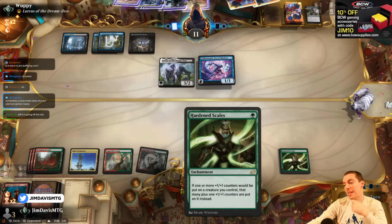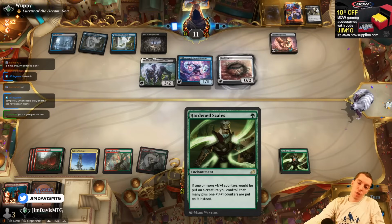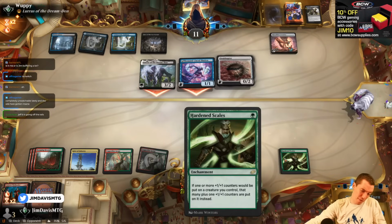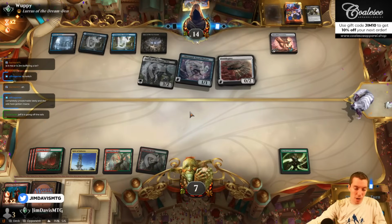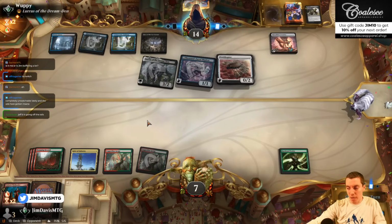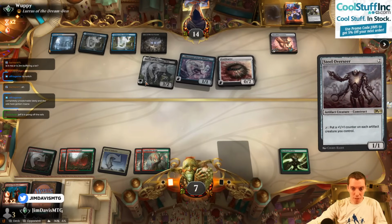You know, it's kind of similar to the usual Hardened Scales stuff, where if you draw the right mix, everything in your deck's insane. But if you don't, there isn't really any fixing the deck to find the cards you want. I guess Modern has Ancient Stirrings, but otherwise you're kind of just hoping you draw something useful, you know?